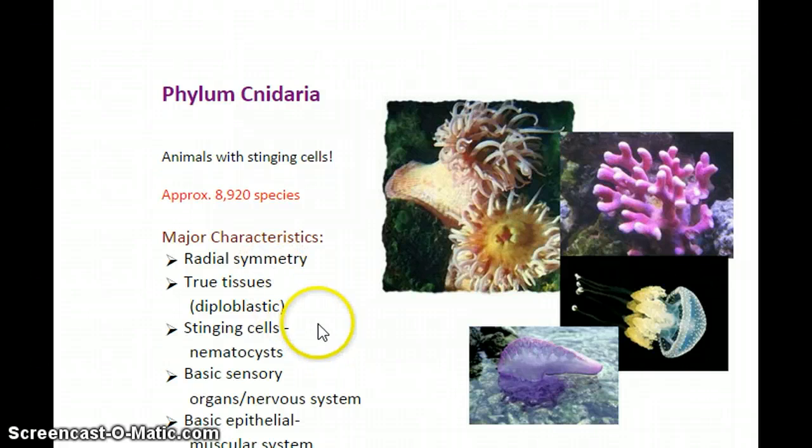And there's a little over almost 9,000 species. So almost 9,000 species of cnidarians. So there's a lot of these. This includes sea anemones, corals, jellyfish, Portuguese man of war, hydras. We're going to look at all the different types of them.